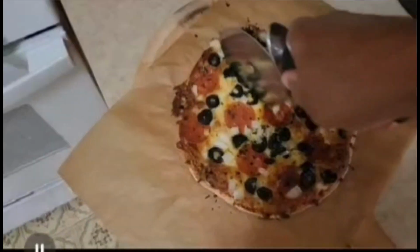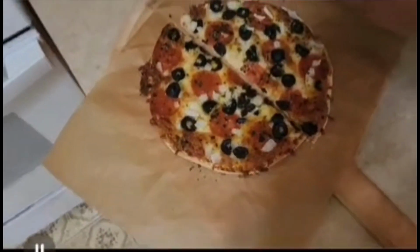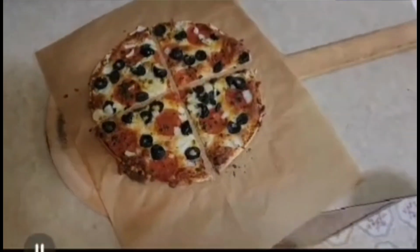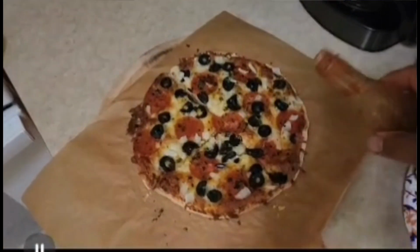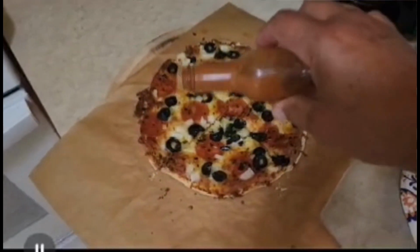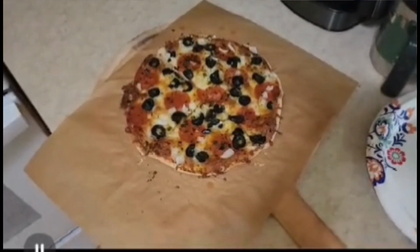Well, it's officially lunchtime. Let's cut our pizza here. I usually just cut it into 4 slices. And all of that is mine. Now we're going to add some of our good habanero hot sauce. Spice it up a little bit. You could use crushed red pepper, of course. If you like Parmesan, don't put that extra piece of pepperoni on there.